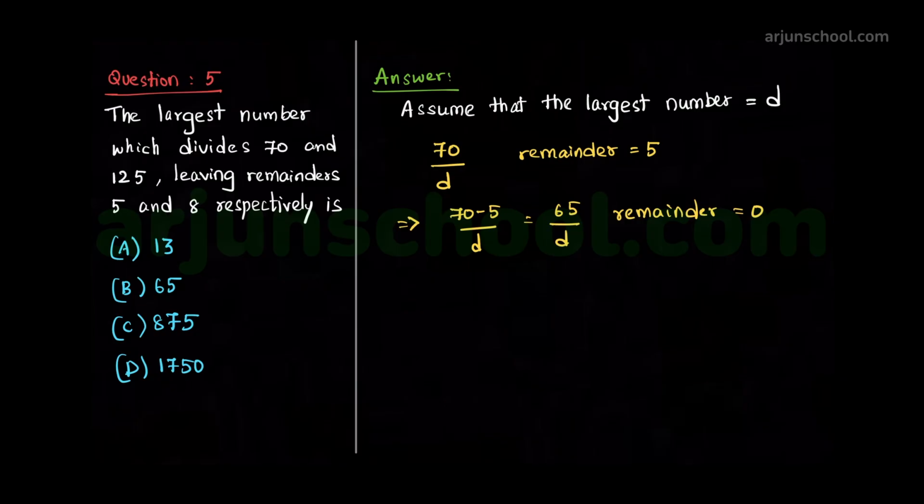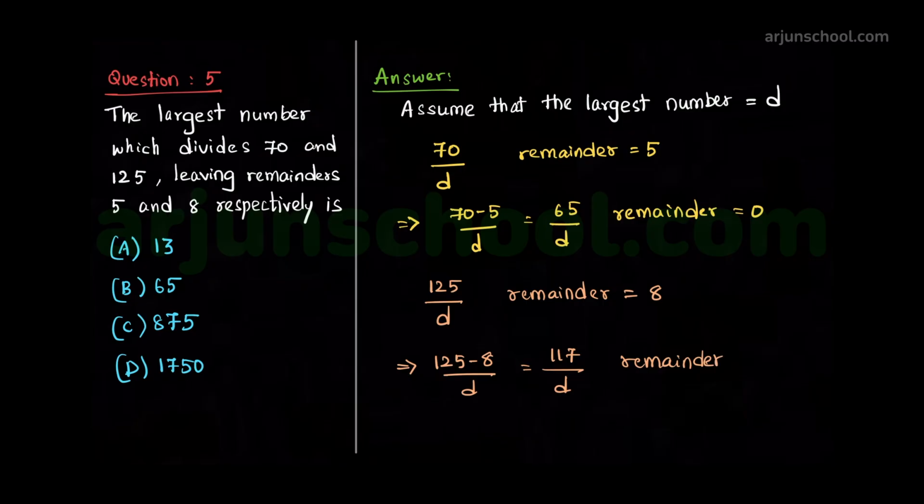And also we are given that when 125 is divided by D, the remainder is 8. Which means D divides 125 minus 8, that is 117, leaving no remainder. Consider this as statement 2.